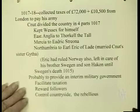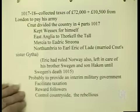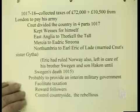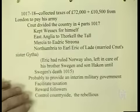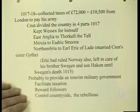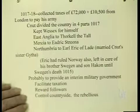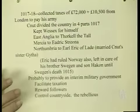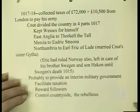In 1017 and 1018, Canute collected an enormous tax, unbelievably huge, of £72,000 plus £10,500 from London to pay off his army. This was their booty. This was their pay for conquering England. And then Canute divided the country into four parts in 1017. He kept Wessex for himself. Why do you think he kept Wessex for himself? Anybody guess why he kept Wessex for himself? That had been Alfred's kingdom, remember? And so if you trace the kingship back to Alfred, then Wessex would be the place, the heart of English kingship. And so Canute kept Wessex.